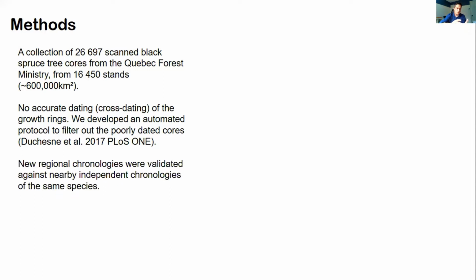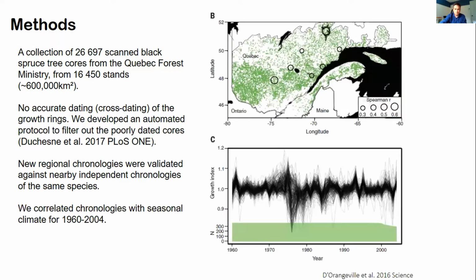And so we created these regional chronologies. We validated them against independent chronologies from previous researchers available from the International Tree-Ring Data Bank, and then ran some correlations with seasonal climate for 1960-2004. So this is what it looks like in terms of location of the tree rings that we used.